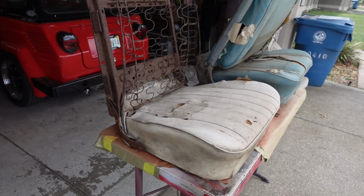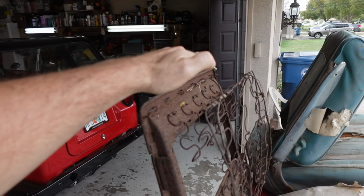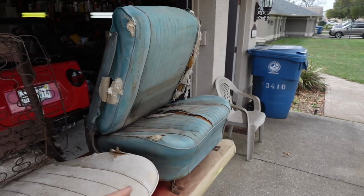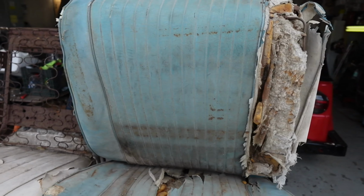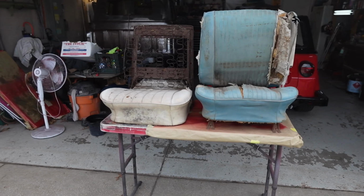And the Corvair seats are nice. They're just a little taller, just a hair. And the pattern is different. It's a little wider, just a little different. But anyway, guys, I'm going to get these cleaned up.